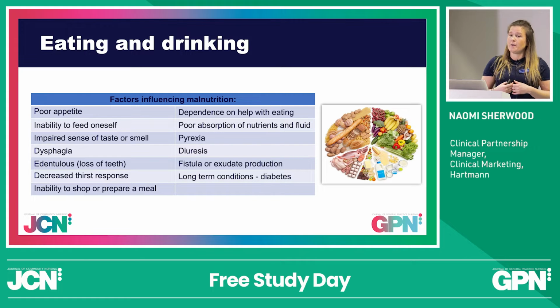I know for myself, I do live on my own, but I absolutely despise shopping, any form of shopping, whether it's clothes shopping or food shopping. But even though I really hate food shopping, I still do not like doing online shopping because I don't like somebody else picking my food for me.